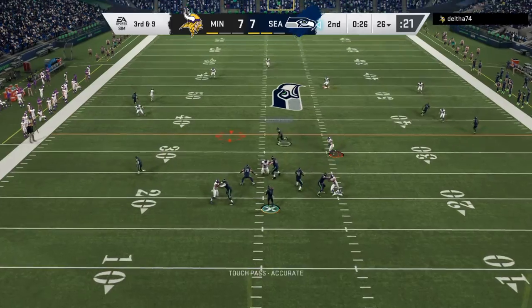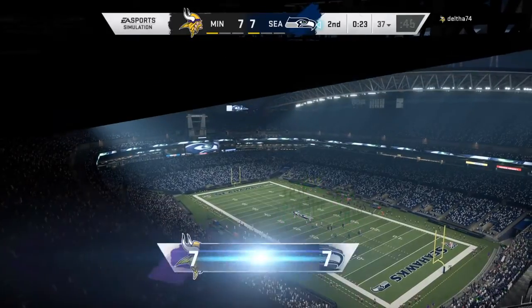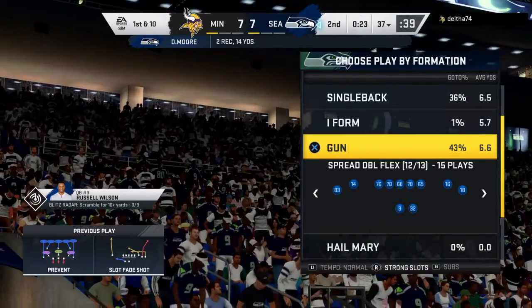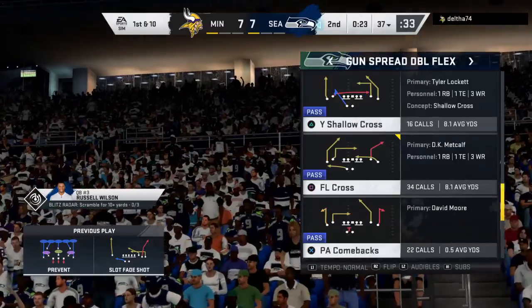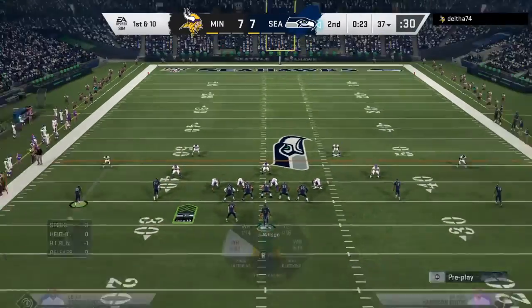On third down, Wilson. Quick slant, caught by Moore. And they're able to get this one across the 35. Now the Seahawks call the second of their 3 timeouts, as the stoppage will come with 23 seconds to go till halftime. Wilson now 8 of 11 in this first half.